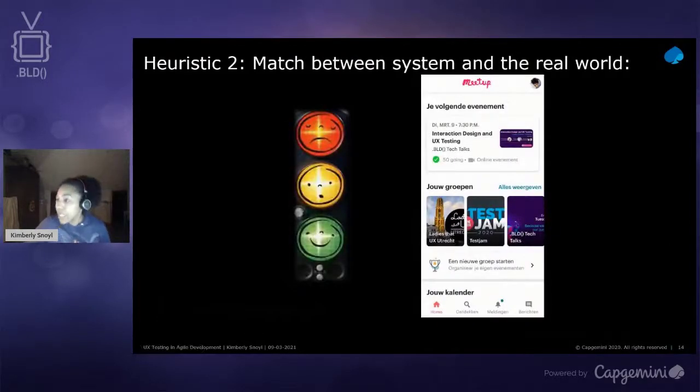Okay, the next. Second heuristic is a match between system and the real world. These are things like stop sign. Red, orange, and green. These are conventions we know. Red is bad, green is good, and yellow is something in between. So use them. These same colors. Don't use red for something that's good in your product.